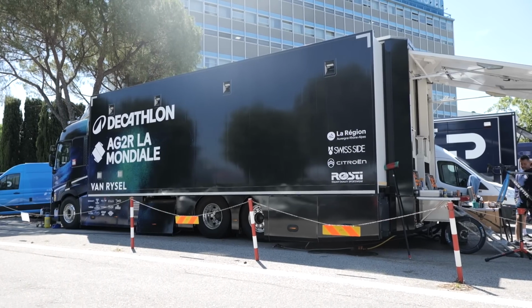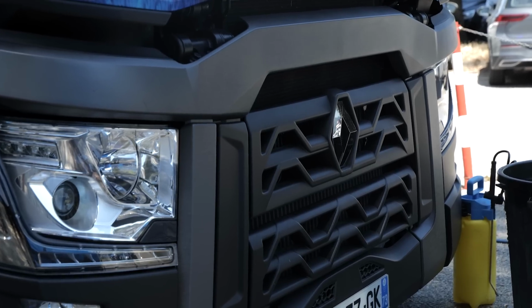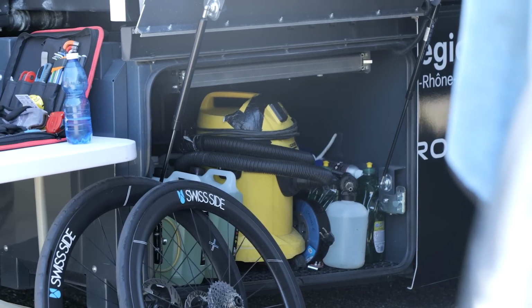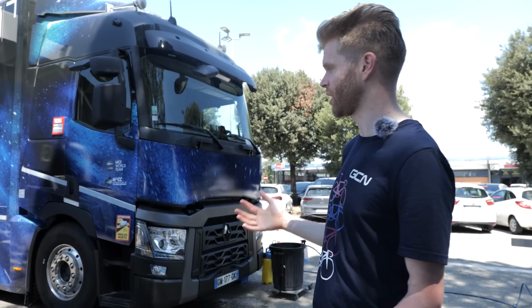Just wanted to show you some of the outside of the AG2R truck. It's a Renault, of course it is. And there's like a cleaning station set up here. So there's a big water tank in here, and the pressure washers all connected to this so they can clean all the vehicles and the bikes, because they clean everything.